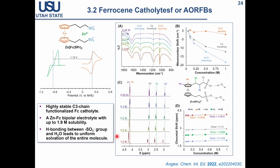The same thing also happened in the proton NMR. You can see with the concentration increase, all of the proton signals in the molecule showed a similar trend of shift. So that means with the two sulfonate groups in the molecule, the hydrogen bonding between the sulfonate group and the water leads to a uniform solvation structure of the entire molecule. It is good for electrochemical utilization because this uniform solvation can avoid the formation of aggregates at a high concentration. So it can significantly increase the electrochemical kinetics of the molecules under a high concentration.